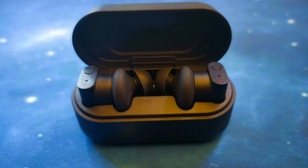This is a mic test with the Status Between 3 ANC earbuds in a quiet location. This is a mic test with the Status Between 3 ANC earbuds in a crowded location. This is a mic test with the Status Between 3 ANC earbuds in a crowded location.